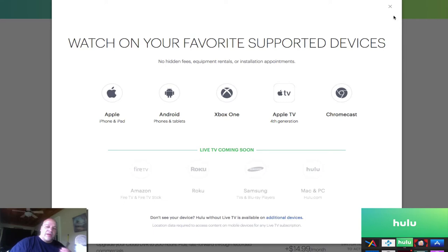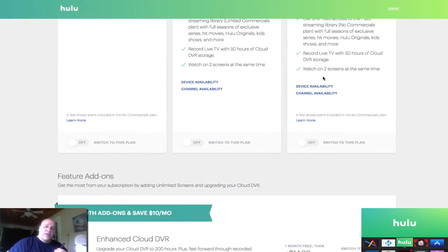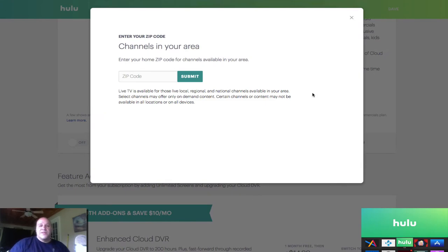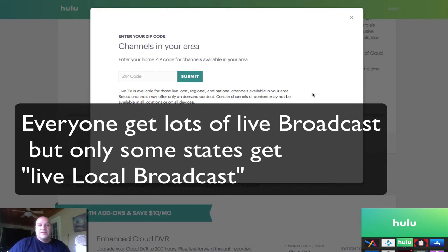Now, what channels do you get? Okay, so now we have channel availability. Now, I live in Massachusetts. It's not one of the six or seven states that get live TV because they have the network station located in their state. So let me show you my zip code, which is Massachusetts, anywhere in Massachusetts.